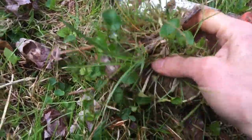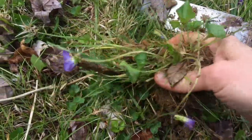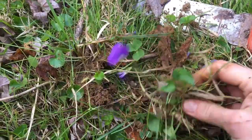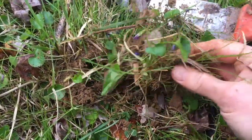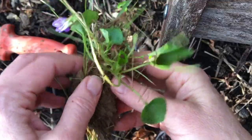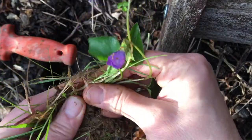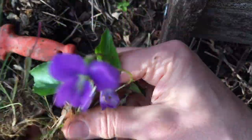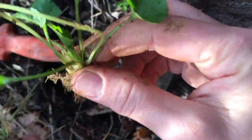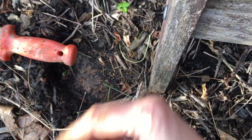And so I'm just gonna separate these violets out from the grass, and then I'm gonna move this violet over to the spot by the swing. Okay, so here I'm still separating. You can just do it real carefully. Pull the grasses around it so that you just have the violet roots, and then toss the grass.